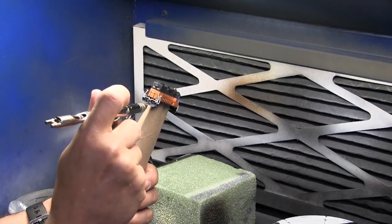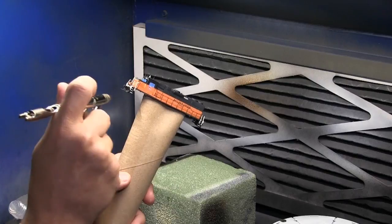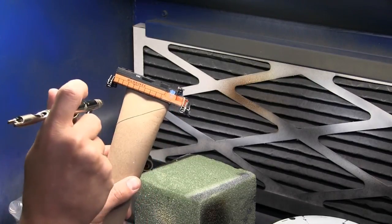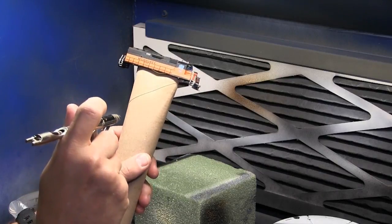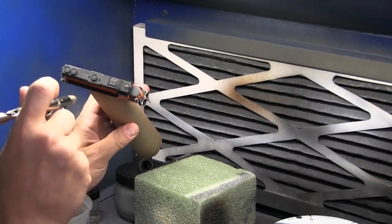So I'm just going in, and you can see, even from back here, that black. Once it hits that black, it really tones it down. Yeah, definitely. This was a fun unit to do. I really enjoyed this project.